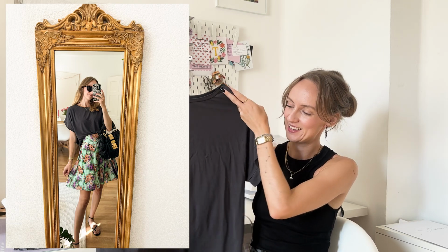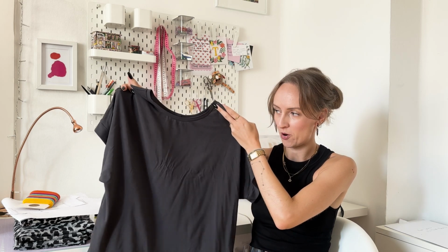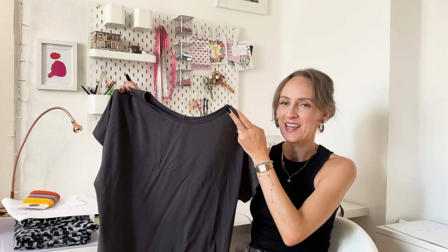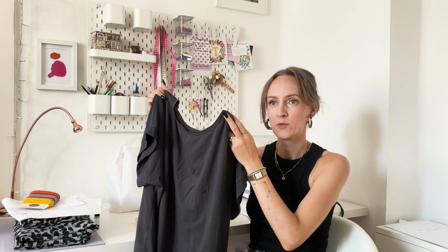And basically this is the t-shirt. I made it out of a dark gray modal jersey from my local store, and I sized up. I made a size 10, and according to my measurements I would be a size 6 for my bust, and then a size 8 for my hips, I think. But as the t-shirt is quite loose fitting, I could probably get away with a size 6 overall.